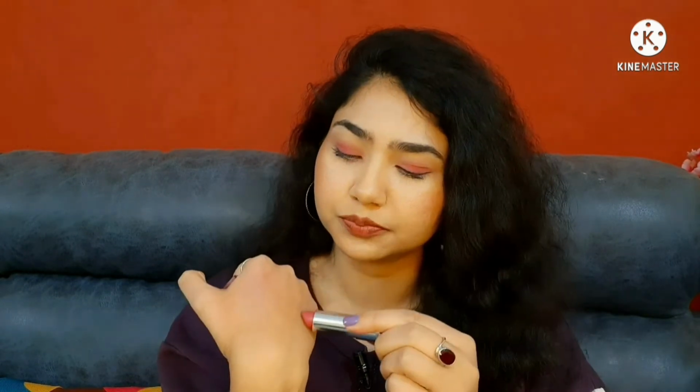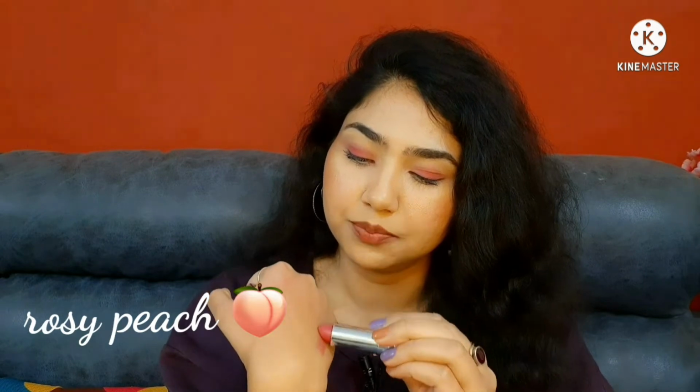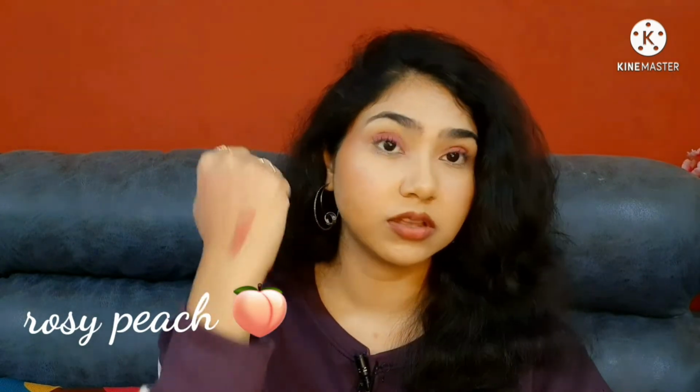Next are these Maybelline lipsticks. These are the reformulated ones. I have this shade, the rosy peach. It's a very pretty blue base pink. This looks good with lip liner on me, to be honest. I'm going to swatch it without lip liner, of course.